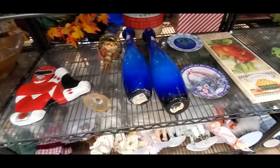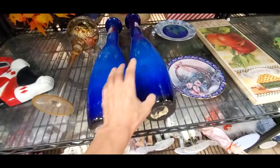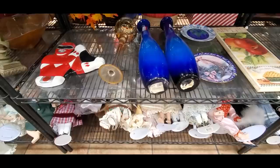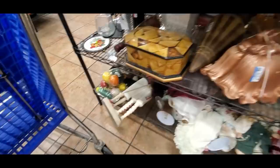I know you're seeing them. I know you're seeing the color. They're beautiful. They are cased glass and they are $10 each, but they are something I would have to sell locally, too big to ship. And they're just not all that. All right, they're pretty, they're just not all that.